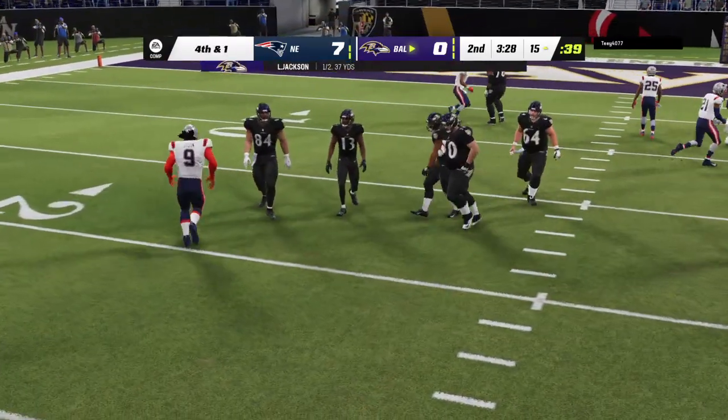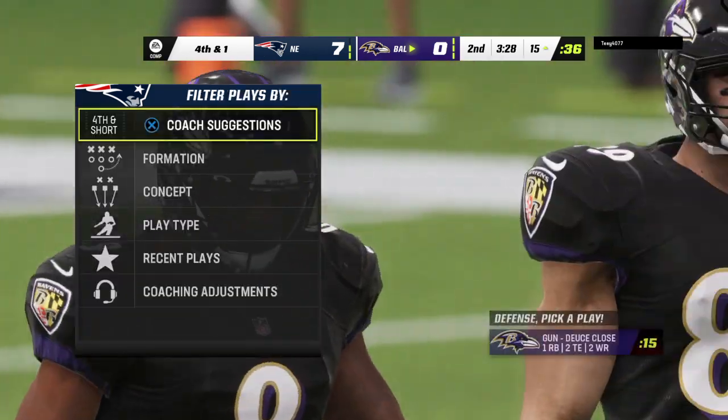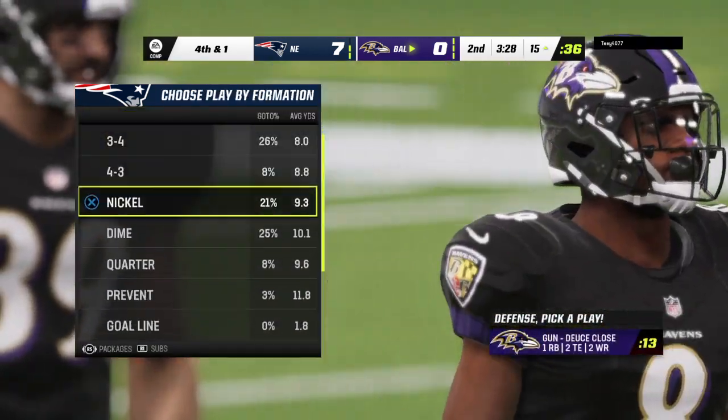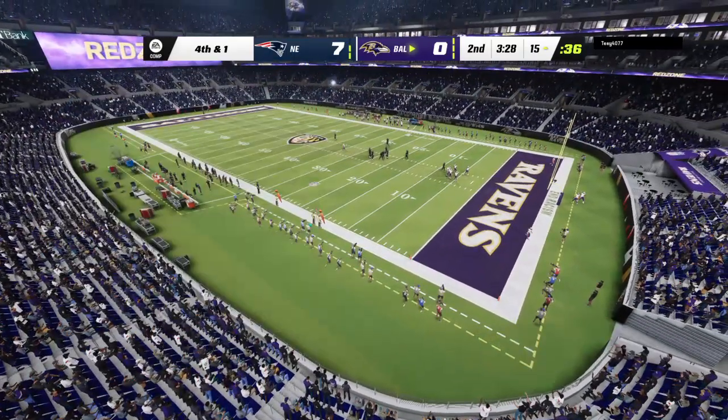This is going to be incomplete. That was a lightning-fast incompletion. He got it, he threw it, and it fell to the ground. What's that expression, life comes at you fast? In this case, the defenders came even faster. Incomplete.